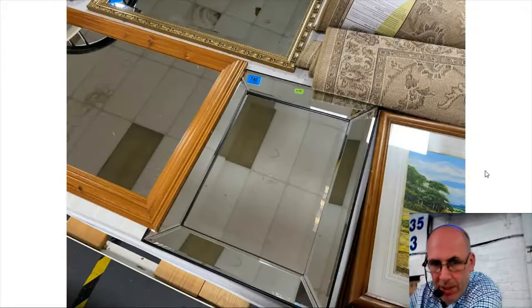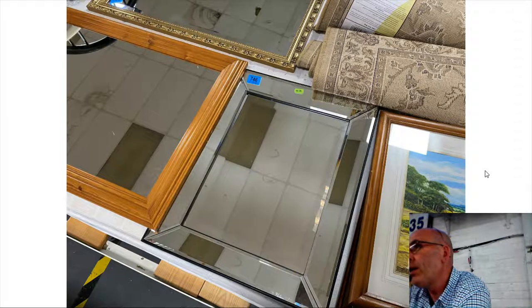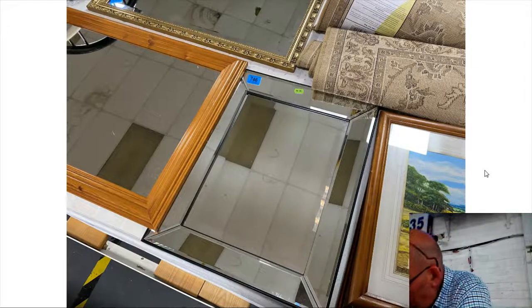And lot number 746 is another nice mirror. Start me a couple of quid on this one. £2 on this modern mirror. 2 on bid. 3 bid. 4 anywhere. £4 anywhere. Selling away then at £3 to number 2108.